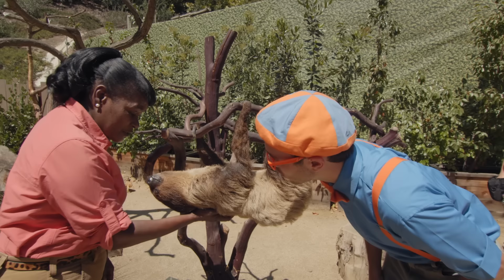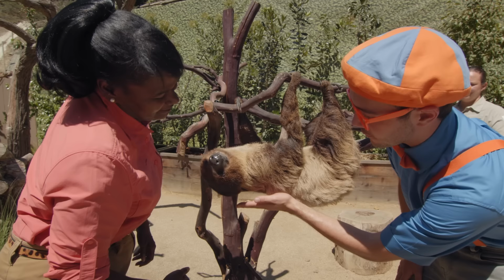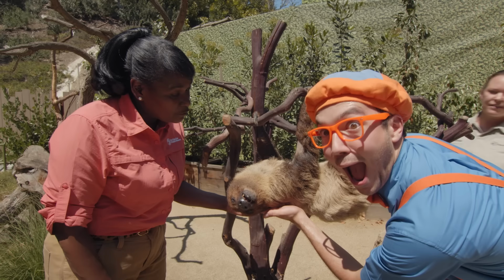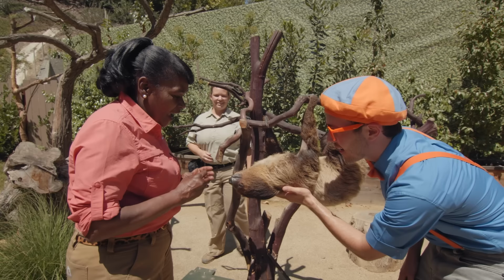Wow. Did you hear that? Yeah, I'd love to feel her. Oh, she's so soft and gentle. Isn't she? What people don't know about sloths is that they can actually be really good swimmers too. Whoa. I know. They can swim. Absolutely. And they eat. Here's one of your favorites, Zina.